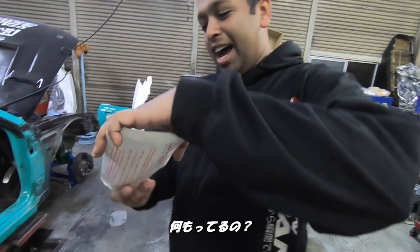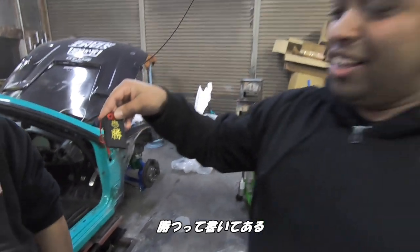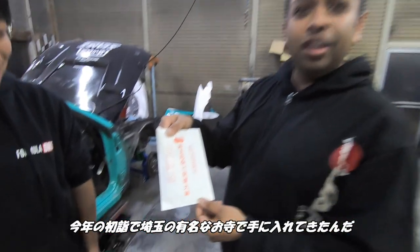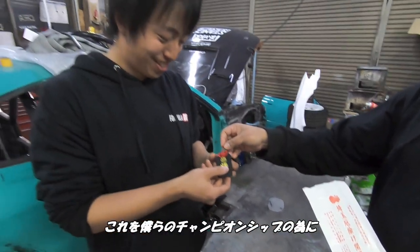What you got there? So this is like omamori. Oh, what? It says win. It says win. Whoa. So I got this from this New Year from like one of the famous temples, on the famous shrine of Saitama. Yeah. So this is for our championship.